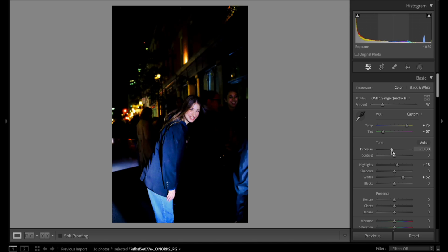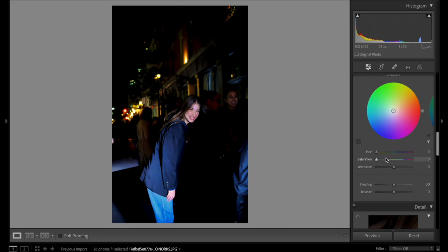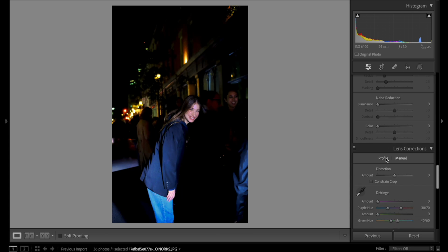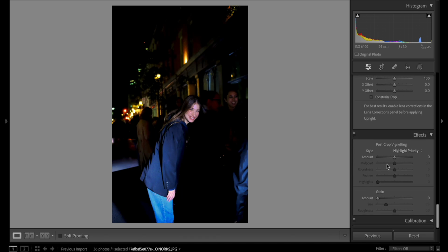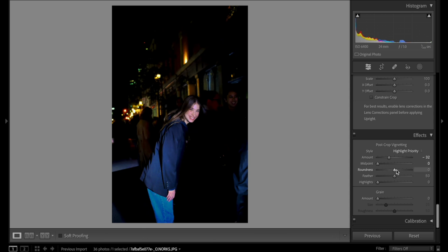So I might bring the exposure down even further. I might bring the contrast down, and then add a little bit of a vignette to reduce the distraction around here. Your eye is going to go to where the light draws it, and so some of this is going to be distracting. I'm going to bring in the post highlight. I'm going to reduce the midpoint to the maximum around this way. Feather, don't want too much of a feather.